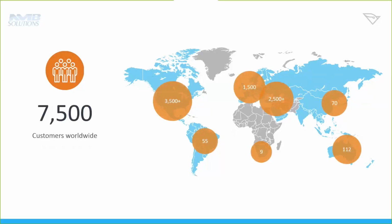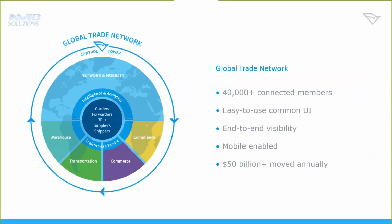When we think about the BlueJay solution, we support around 7,500 customers that are using what we refer to as our total global trade network. Those range from brokers to freight forwarders to parcel shippers. This gives you a small idea of the regions that we cover across the globe. I had just mentioned the global trade network, but let me talk to you a little bit about this.